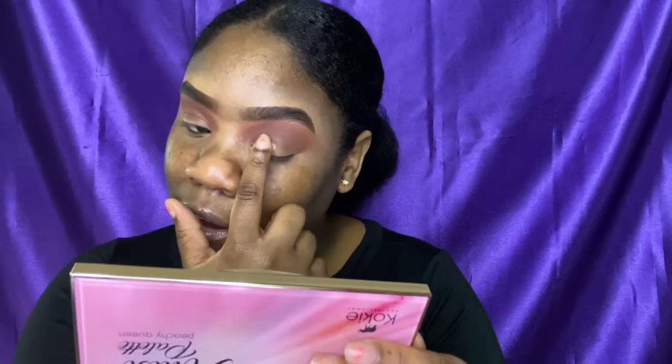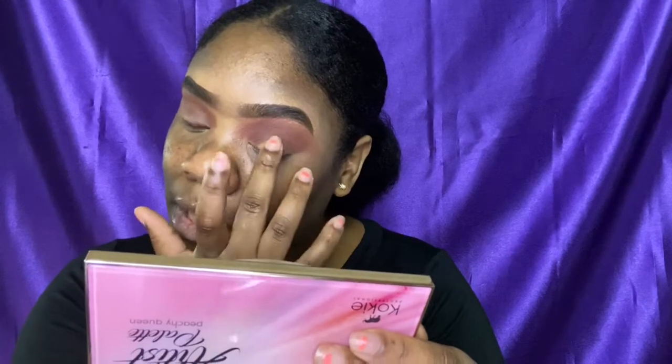Okay, so I decided to do a cut crease but no cut crease kind of look. I didn't want to really define my cut crease because I wanted it to look as soft and not extra as possible. So I applied a little bit of my concealer to the back of my hand, and I'm just going to use my finger to do this. What I'm going to do is just pack that onto my cut crease, literally pack it on without creating a cut crease.